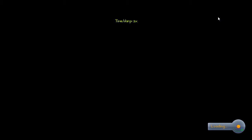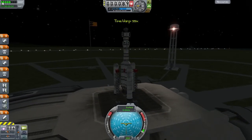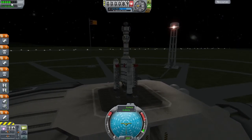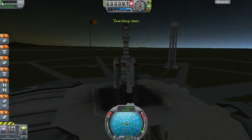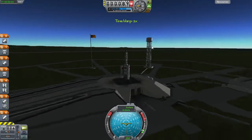Well, ladies and gentlemen, boys and girls, children of all ages, first off I want to make it daytime. If you didn't know, you can do this from the launch pad. You can make it daytime, you can warp ahead a little bit. So morning launch, why not?